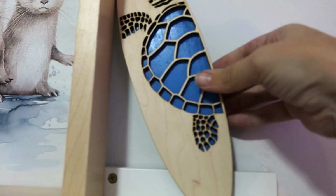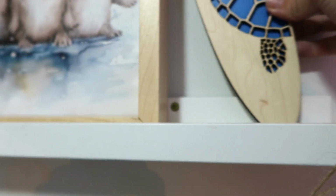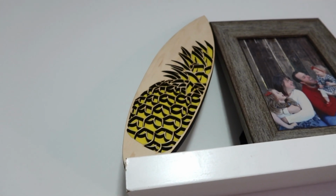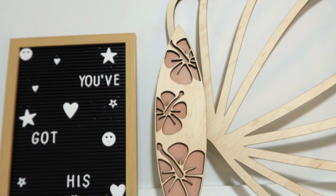They are double layered, so there's a layer underneath that we painted, and then we put the top portion on, and I just think they're so cute. So we had a turtle one, we made a palm tree one, we made a pineapple one, and we made a flower one. And guys, I just am in love.